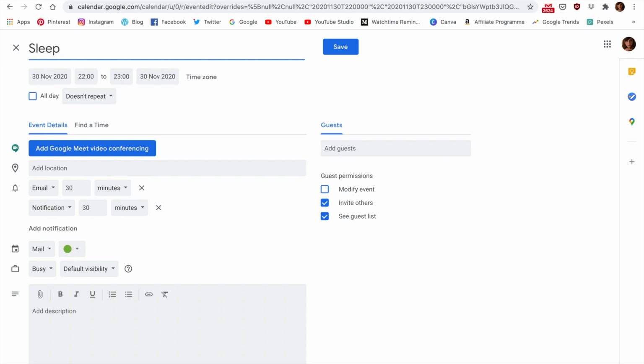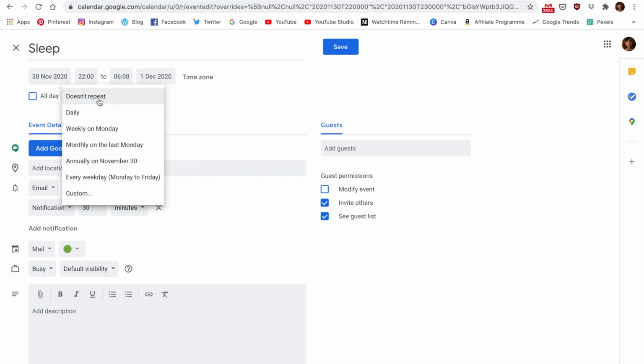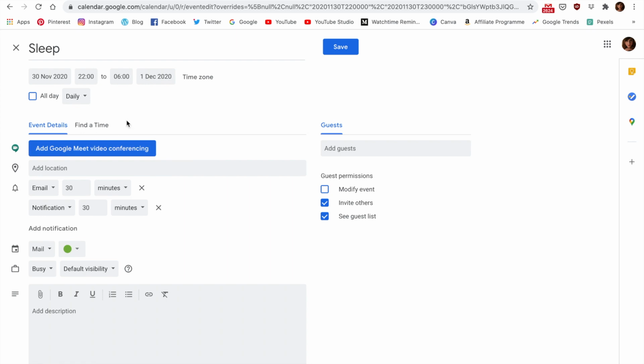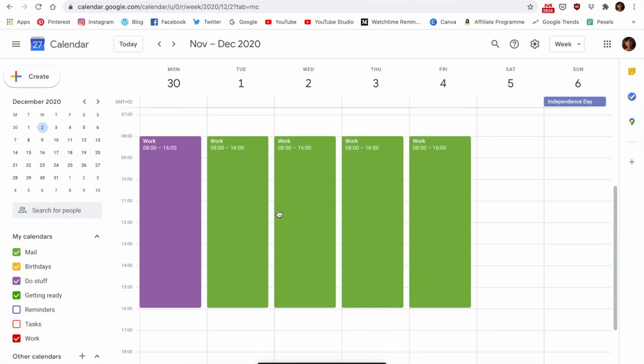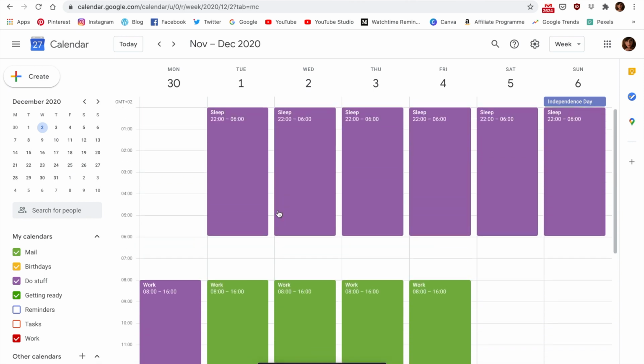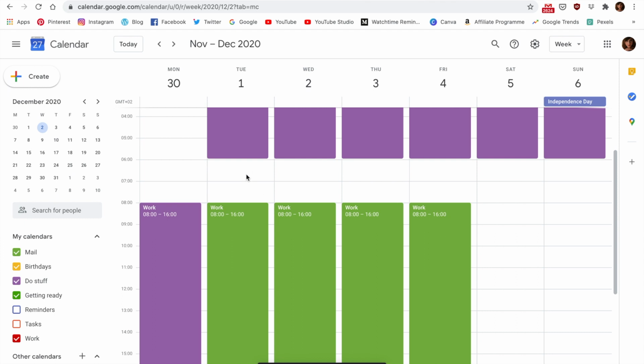Alright, so now that we've added work, it's also very important to add to it all of the routines that keep happening in our day, so as to be able to really track how much time we have in the day to be as effective and as productive as we can in our day. So sleep is one such thing. That way you really see that, okay, during this time, I really am not available, but then between 6 and 8, I have that 2-hour period that I can do things in.